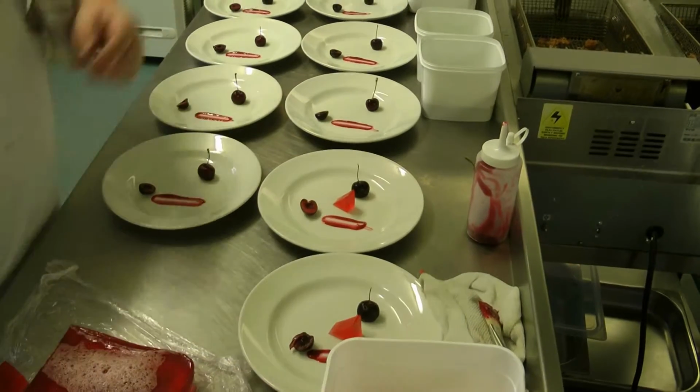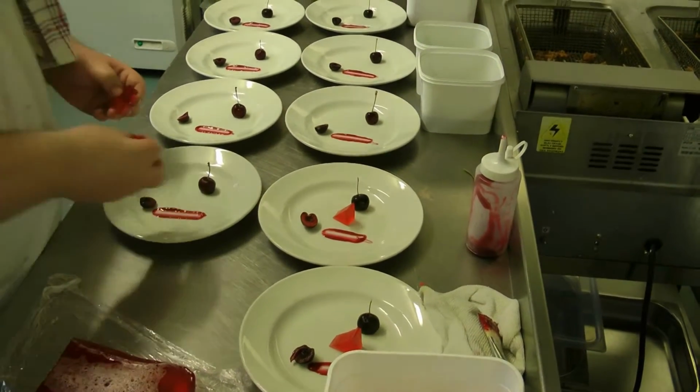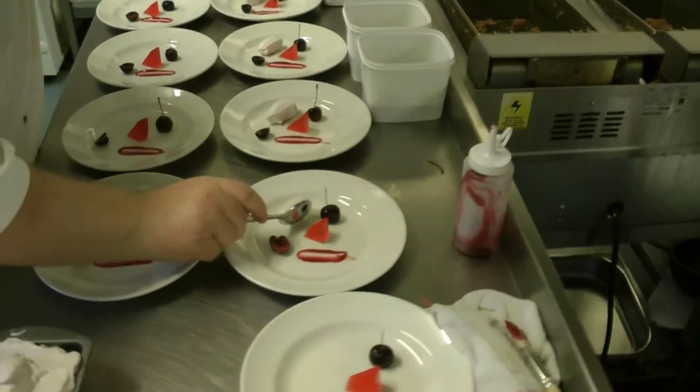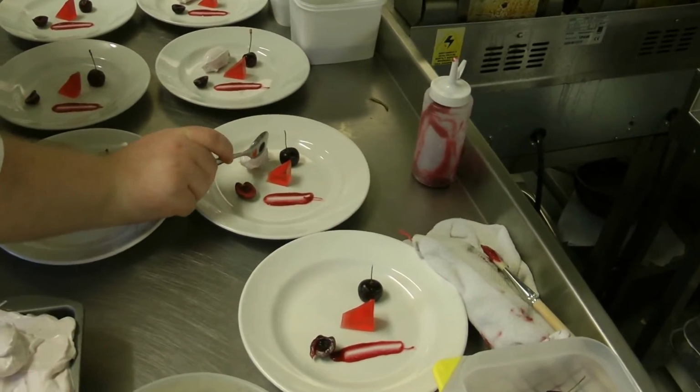Pre-dessert was a cherry meringue with a tarragon gel. This was supposed to be light and refreshing, and to link the fourth and the sixth course. It consisted of a cherry mousse with meringue and a tarragon gel, along with a cherry jelly and some fresh cherries.